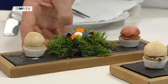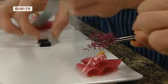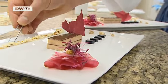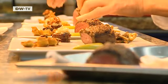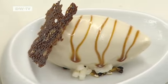His menus can consist of up to 9 courses, featuring delicacies such as goose liver with dark chocolate, saddle of venison with pistachio cream, or Jerusalem artichoke foam with buckwheat rice. So what provides inspiration? When you reach a certain age, you have a clear focus and a sense of priorities. You know what really matters, and you try to concentrate on that as much as possible.